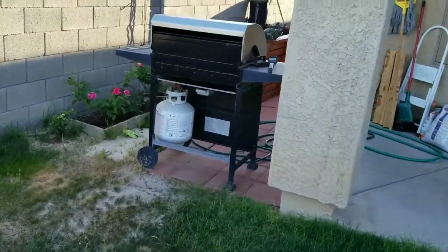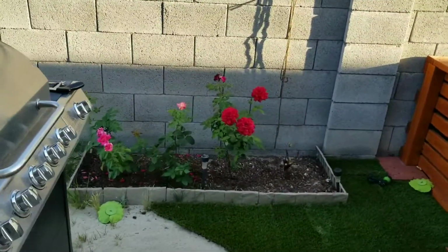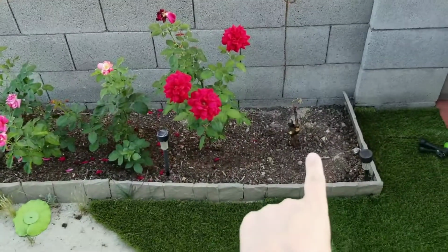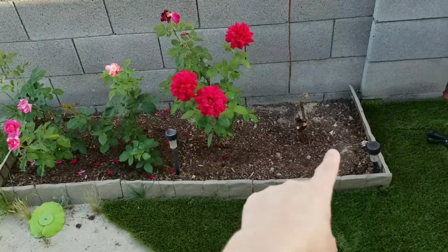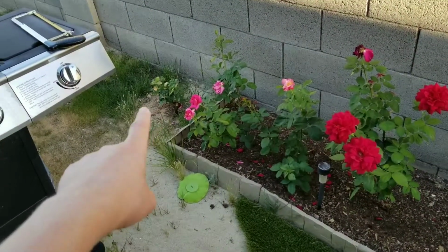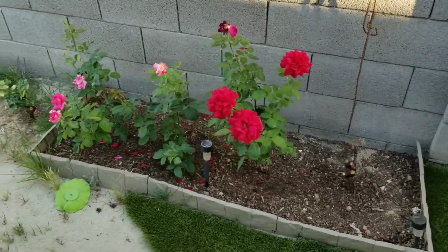Look at my rose bushes, guys. Finally, they are standing up. I am so excited. This guy always dies. I don't know why. There must be something in the soil right there that they don't like. And then the same thing with this guy over here. I'm going to try to transplant him over here and see what happens.